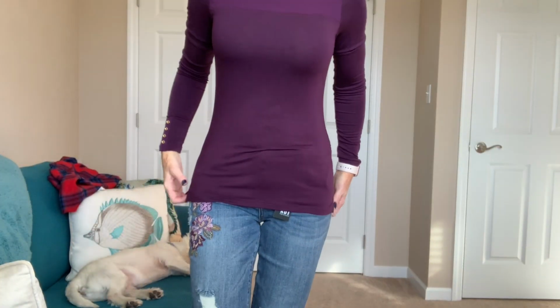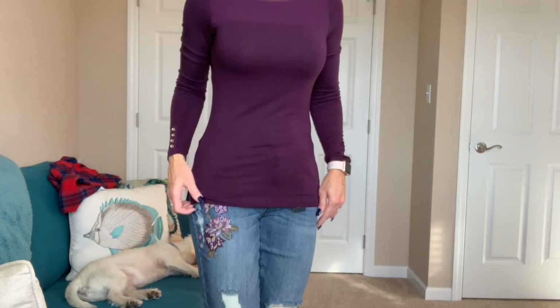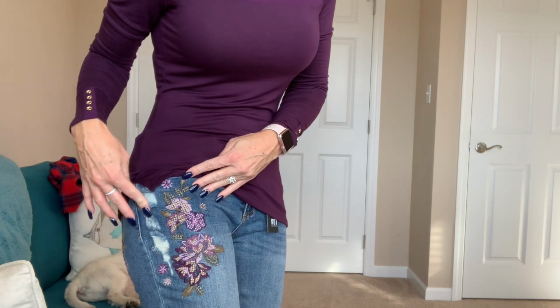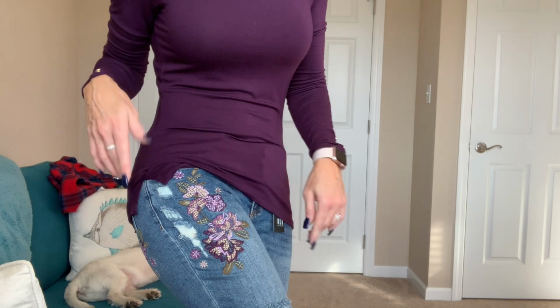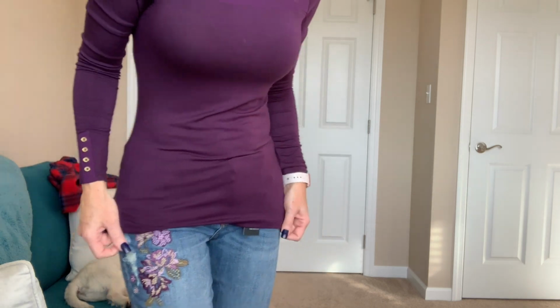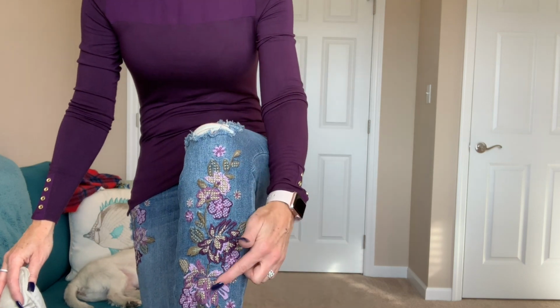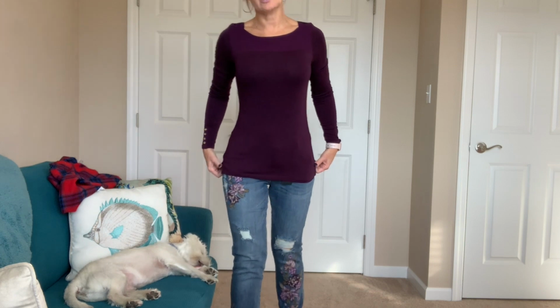So now I put on the cut from the cloth embroidered jeans, which I'll get a little closer so you guys can see. This pattern is so pretty. I love the purples and the greens for fall. I just think this is such an awesome pattern, but you could wear it into spring as well. And it is also down below on this bottom part of my leg as well. And it has a little bit of that distressing, so it's got a lot going on.